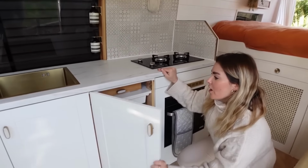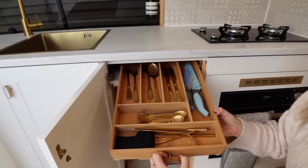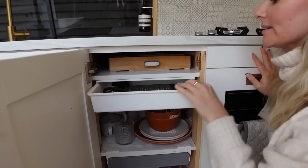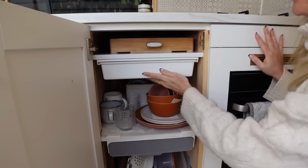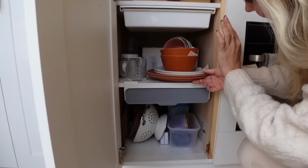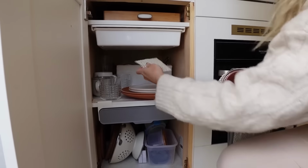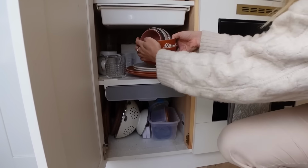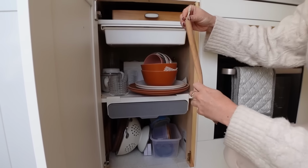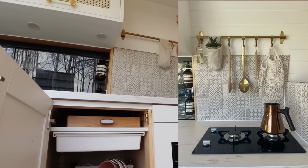Our next cupboard holds all of our cutlery, which I'll show you, which comes out like so. We have another small drawer here which just holds our scissors and any kind of essential items. We have our plates, our cups, our glasses, and some wine glasses at the back there. These all stay very secure by having rubber matting between them, which means they don't slide around. We also have at the back here, which aren't hanging up right now because we're not living in the van, all of these kitchen utensils that hang up here above the stove.